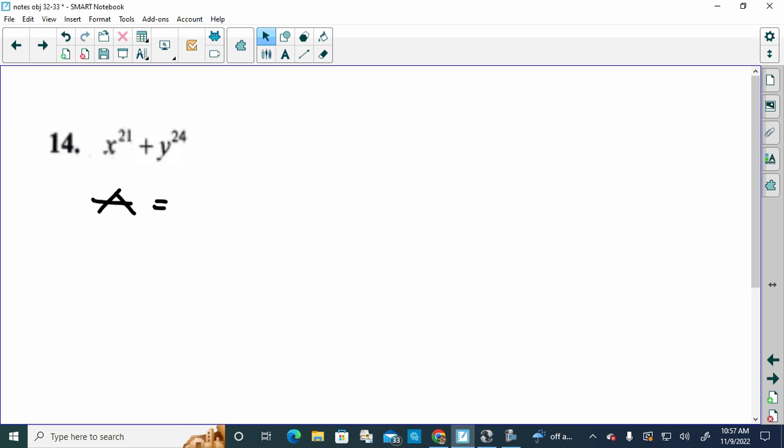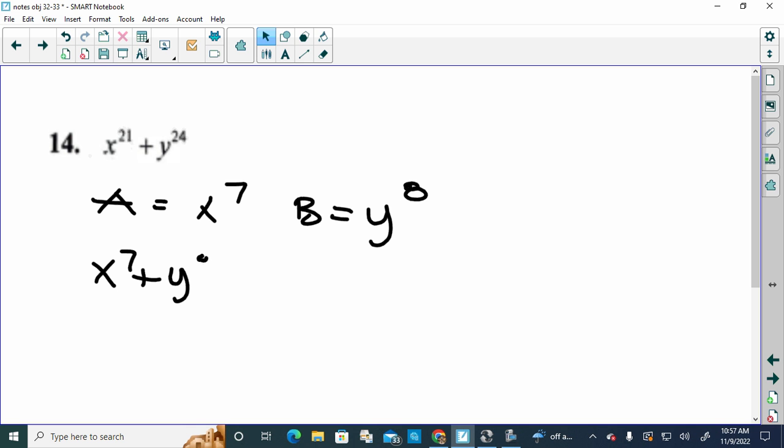What's my a? X to the 7, because you're dividing by 3. My b, y to the 8, because we're just dividing by 3. So if you need to write that on your notes so you know where it came from, do that. So in the first one, it's going to be the same, so it's going to be a plus. So it's just x to the 7 plus y to the 8. Same, and then opposite, always positive.